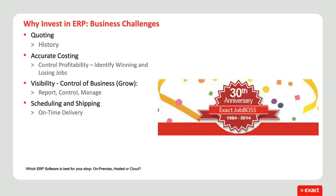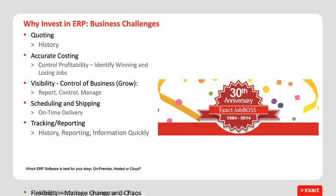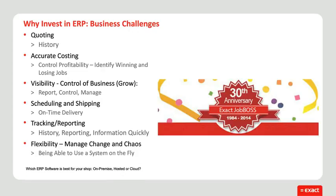Scheduling and shipping is a huge thing for our customers. And then tracking, reporting that, and being able to give the information like the Aberdeen Group mentioned, and ultimately having a flexible tool that is able to manage the chaos of a job shop and being able to enter things and jobs on the fly.